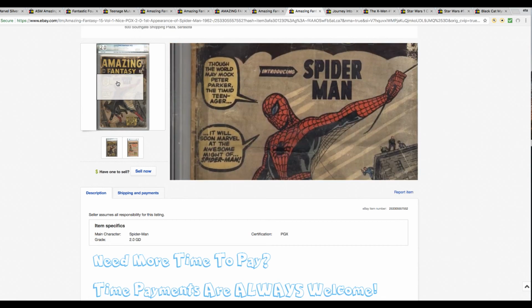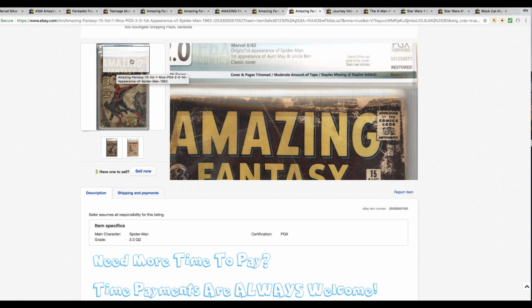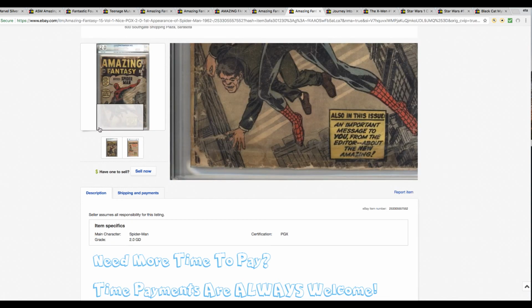Hey, how about this 2.0? Let's take a closer look at this 2.0. At least it's trim and complete though. Staple missing. Staple missing. Okay, so you're talking about a book that has been reattached. Staple missing, trim, moderate amount of tape, restored. Hey, at least they put restored on the label. But is this a 2.0? Come on now.